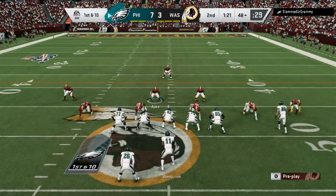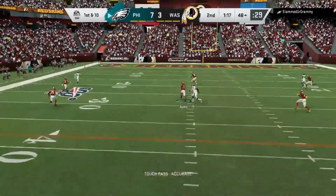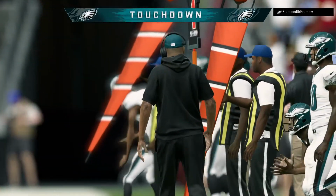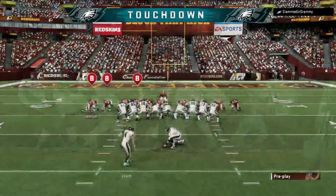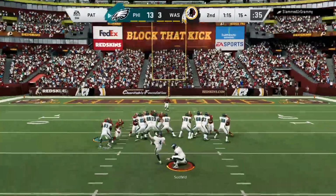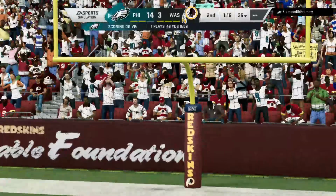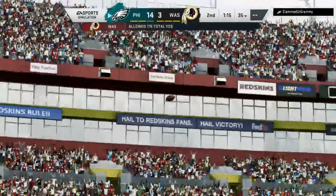On 1st and 10, here's Wentz. He's going to let this go deep for Jackson. That's going to be caught. Touchdown, Philadelphia. Carson Wentz with 2 first-half touchdown passes. And the Eagles able to push further out in front. Elliott good with a PAT. And the decision to just kick the extra point winds up successful. Redskins 3.